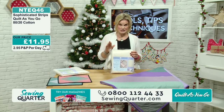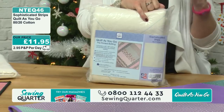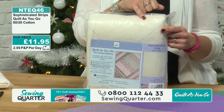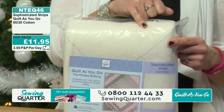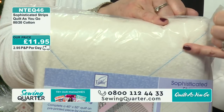It's still the same system in terms of you stitch to the line. Can you see those lines on there? So this is the same with all of the quilts as you go, that you stitch 1/4 inch in from that line. So it's not like foundation paper piecing where you stitch on the line. You use that as your fabric placement line and stitch a quarter of an inch in.